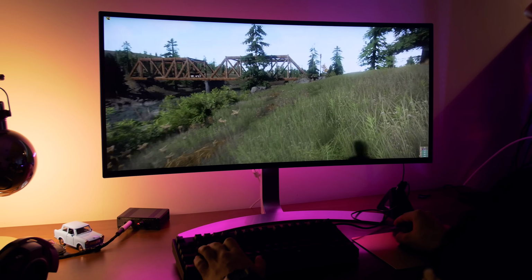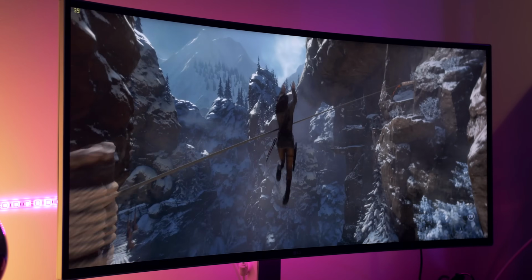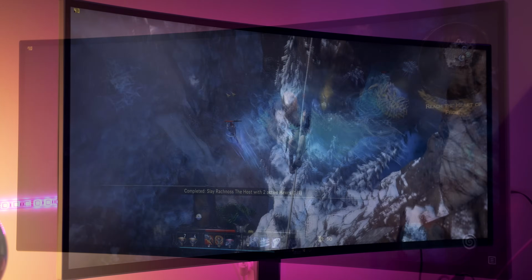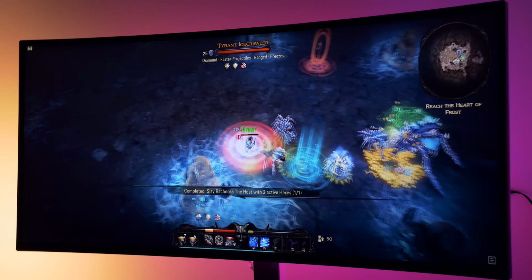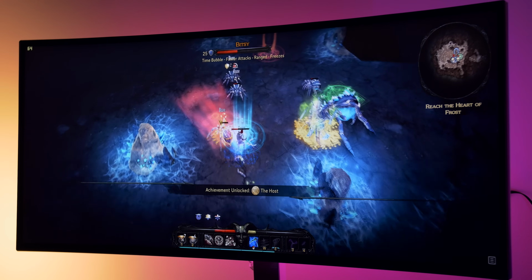And so it feels amazing. Wide horizontal field of view, you see more. I had a blast doing a run through with Tomb Raider, and this was actually beneficial in Victor Rand. It's a hack and slash game where you see more of the map, and therefore you can avoid going to certain directions because of this top-down view.